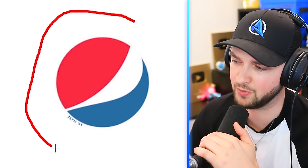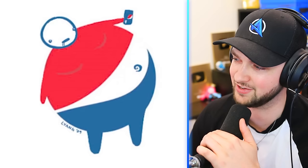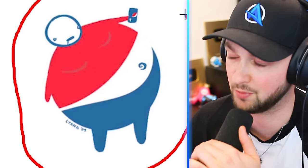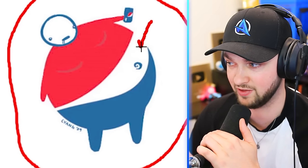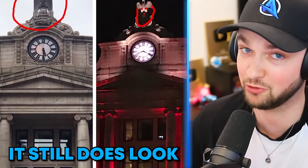Guys, prepare to have the Pepsi logo ruined forever, as it actually looks like a giant dude that's probably drunk a bit too many Pepsis with his belly poking out. Look at him! The eagle statue seen here in the daytime turns into a pirate at nighttime. If you look at it, it kind of looks like he's got his big beard here, his two eyes there, and his mouth. And then I guess he's got eagle wings as a head, but you know what? It still does look like a pirate.